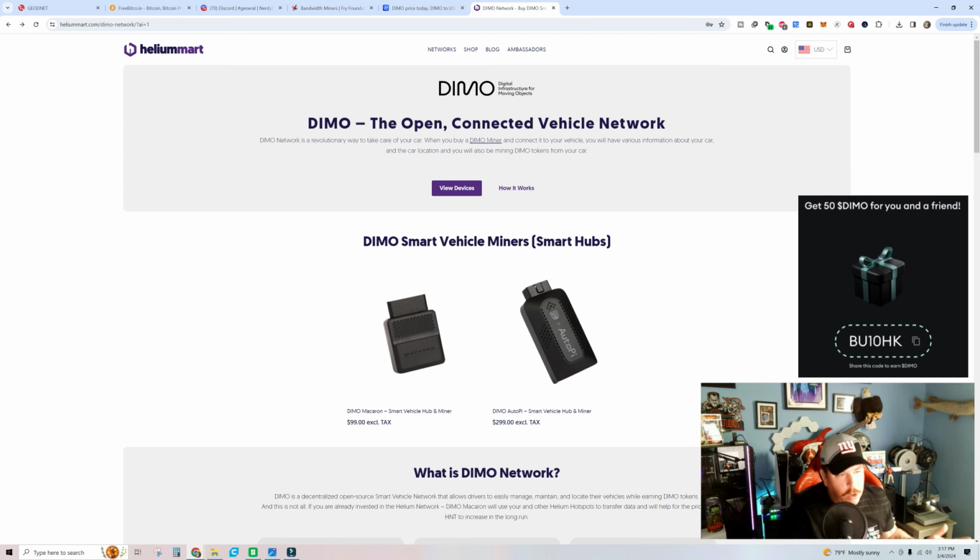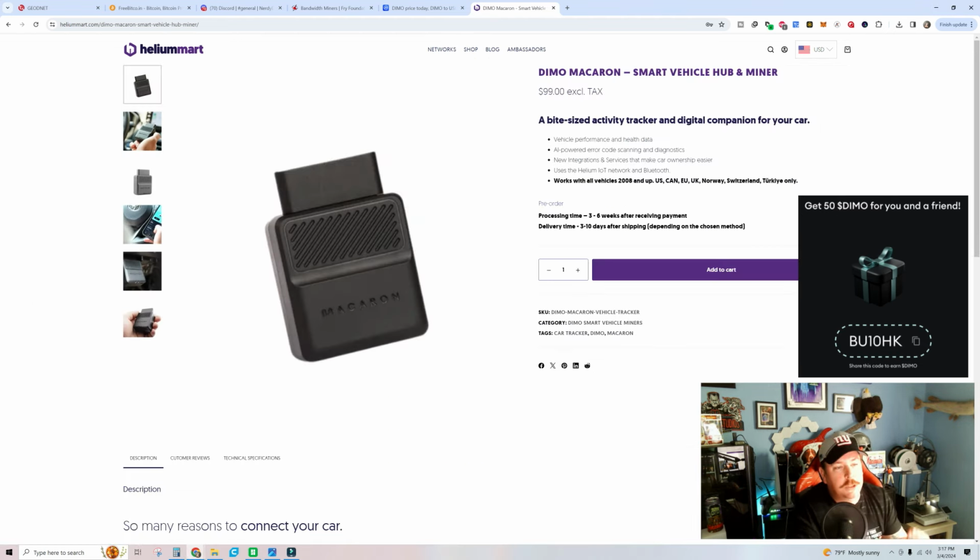And if you guys haven't gotten one of your devices, let's take a quick look at the way you could possibly ROI as fast as possible. The very first thing is, if you're going to purchase the device, actually, let's look at this real quick before we do that as well. If you purchase the device, they are on pre-order, they take about 3 to 6 weeks after they receive payment, and then 3 to 10 business days for delivery time. So that's just with Helium Mart and saving that discount.